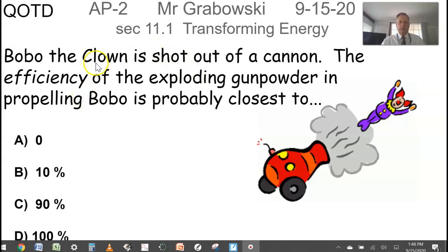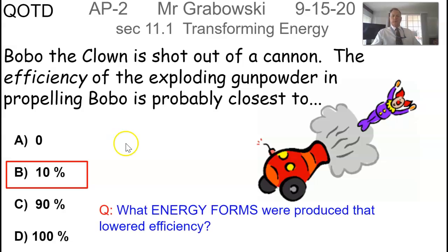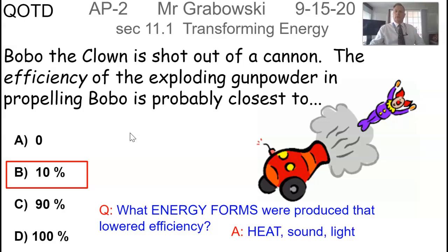Well, if we look at it, we have 10% if we had to choose. That's because there are other energy forms being produced here in addition to kinetic energy of speed and potential energy of height. Last year it was all about forces. This year in AP2, it's all about energy forms. Well, what energy forms were produced that lowered the efficiency here? Well, heat, sound, and light. And heat is in all caps because it's probably the most important one. We're about to go into thermodynamics, and heat loss and thermal energy are going to be big players in our everyday discussion, without a doubt.